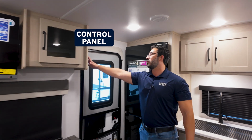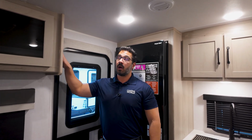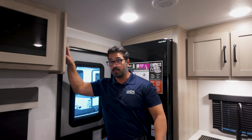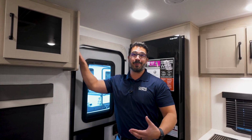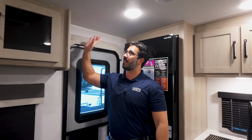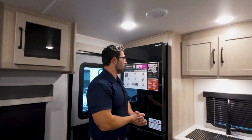Main control panel will be located right here as soon as you walk in. Again, I like that it's mounted right by the door and the fact it's high, because if you have little ones coming in, maybe you have grandkids and they're trying to push all the buttons, well, up here, they're not going to be able to mess. They're not going to be bringing the slide in accidentally. Right above that is your 30 amp solar controller, as this one does have solar up on the roof.